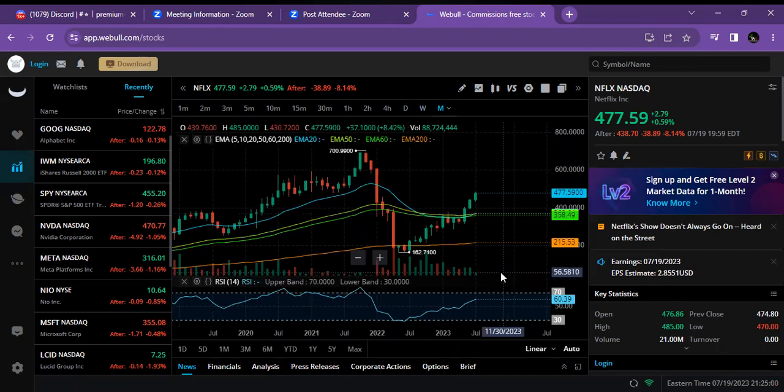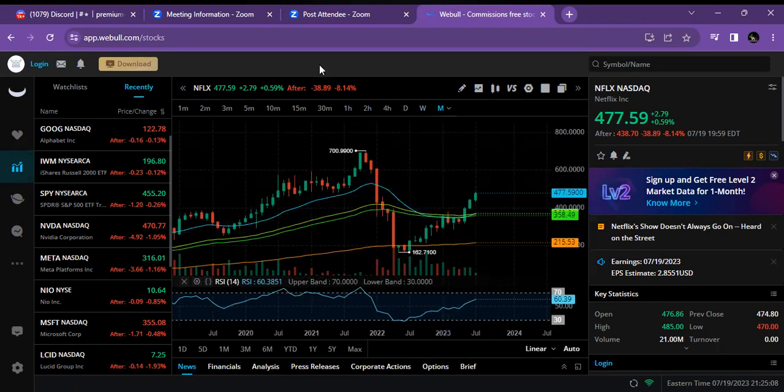If we look at the monthly, we're still pretty well above the EMA support line, so we still have room to go up. And these EMAs are actually curling up, so I would say I'm cautiously bullish on Netflix. But I don't have any position in it, so take that with a grain of salt, right?